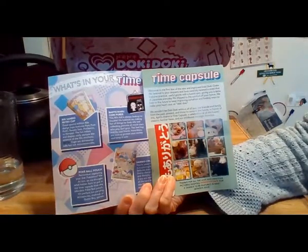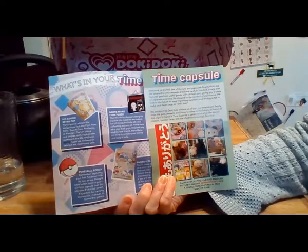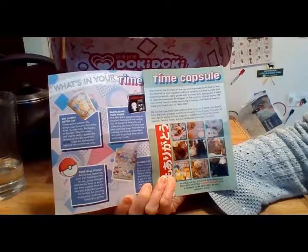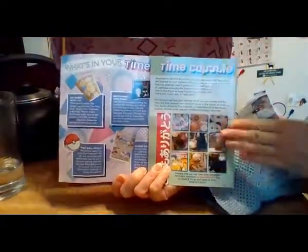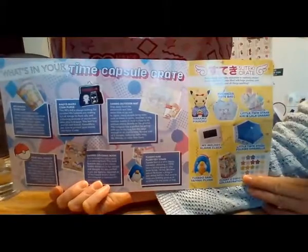Or Doki Doki. It wouldn't be Doki Doki without all of you, our friends and family from the past, present, and those that come in the future. In honor of this April's theme, Time Capsule, a celebration of all kawaii classics, familiar faces, and our childhood nostalgic favorites. So here's a photo of the last box. If you see your photo here, please give that a like or something.